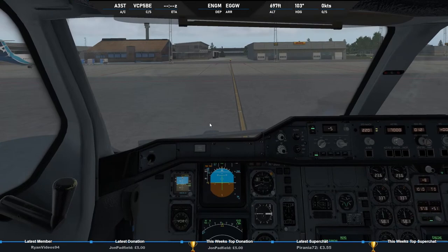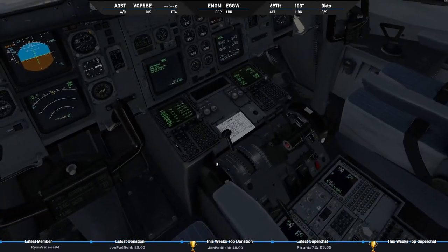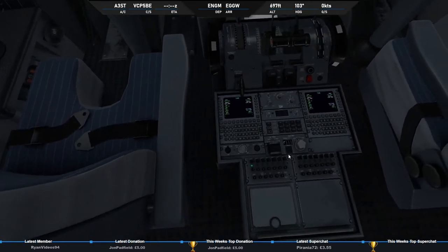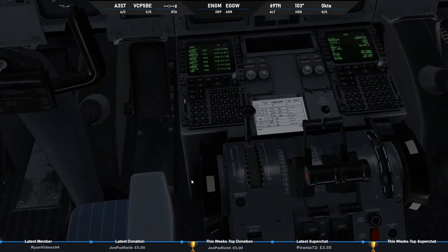We can now complete the before taxi flow. Up here, ignition switch we move to off. APU master switch comes to off as well, so that should shut down very shortly. Engine anti-ice on for departure, if you remember rightly, so that is all set. Speed brake is armed. Rudder trim is set to zero. Flaps, we're going to have flaps up with the slats in 15. Trim is set for departure, one unit down. And we're all ready to go for the full taxi flow.